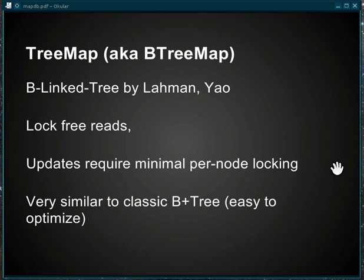So now we are getting to the indexes supported by MapDB. The most advanced data structure in MapDB is TreeMap, also actually called the BTreeMap inside the sources. It's a classical B-linked tree described by Lehman and Yao about 20 years ago. It's used in many databases, including H2, Derby, Apache Derby, and others. It's a very classical structure. In MapDB, we just optimize it a little bit.